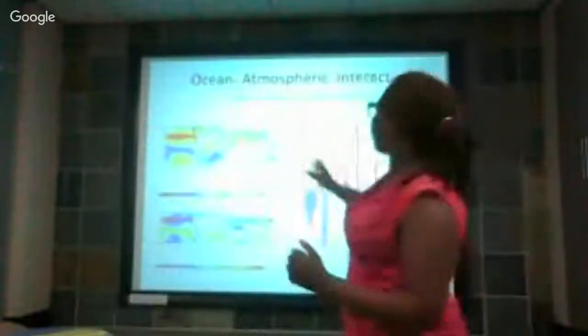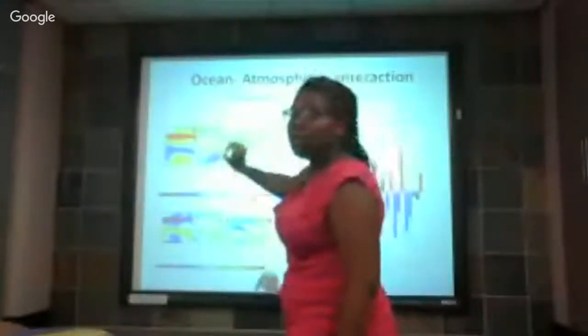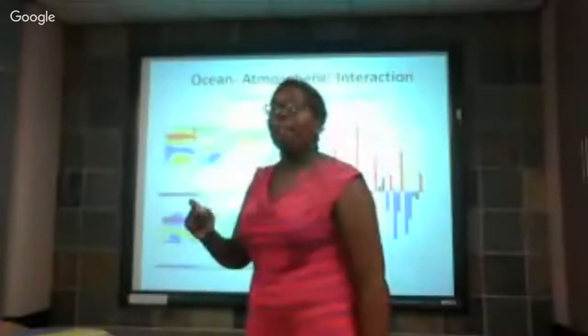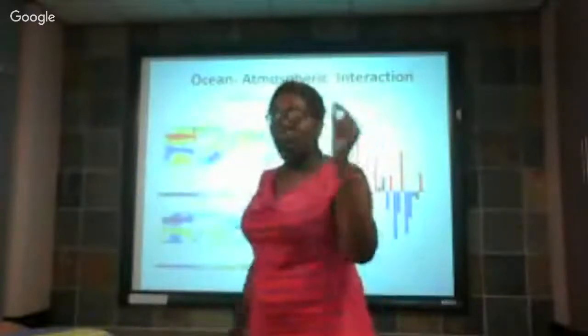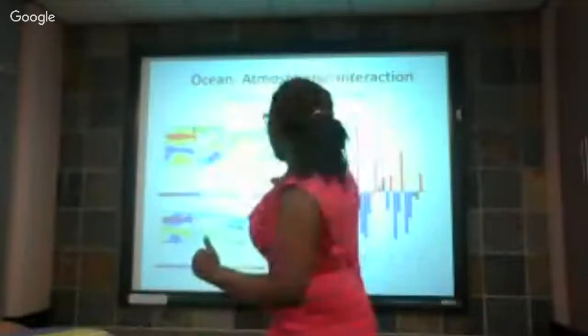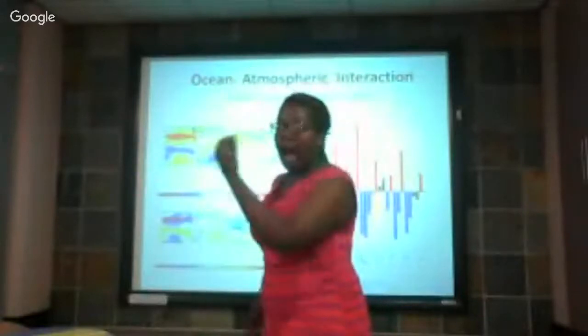So the first diagram shows El Nino. During El Nino, there are warmer sea surface temperature anomalies, right? And then during La Nina, there are colder sea surface temperature anomalies, right?